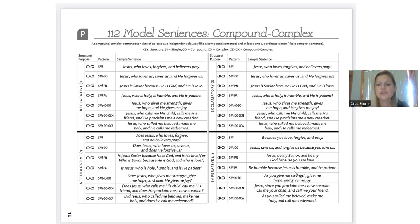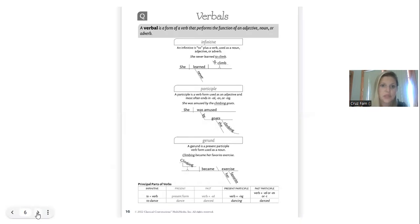Be humble because Jesus is humble, and be patient. Subject, verb, indirect object, direct object: as you give me strength, give me hope, and give me joy. Subject, verb, direct object, object complement, noun: Jesus, since you proclaim me a new creation, call me your child and call me your friend. Subject, verb, direct object, object complement, adjective: as you called me beloved, make me holy and call me redeemed.